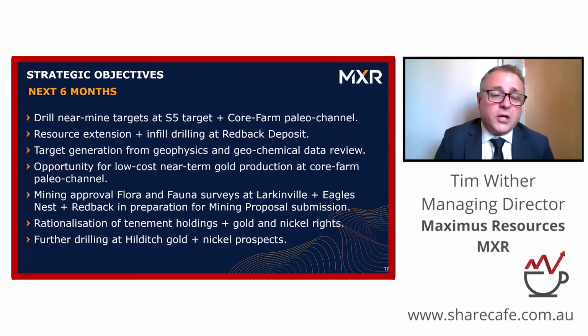So the strategic objectives for the company and the new team: drill near mine targets at our S5. So we've got 2,500 metres of drilling. A slight delay: RC drill rigs are at a premium in Western Australia at the moment, with borders being shut. And we've got some air core across our Coolgardie paleo channel. We've got some diamond drilling with a plan of 2,500 metres of resource extension and infill drilling at our Redback.